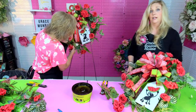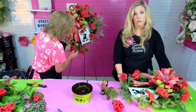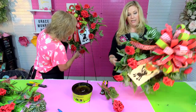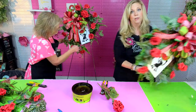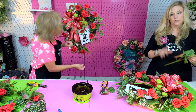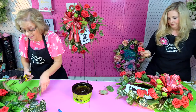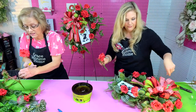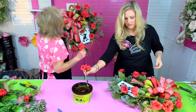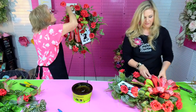Now, if you're doing like I'm doing and you don't have a stand and you're working on the table, you can put them in at an angle, and they won't stick out the back. You'll have a couple, but they're at an angle, and you can trim it up. It is hard if you're working on a table and you don't have a stand. But if you are using a stand, they're going to be sticking out the back, and that is okay. This one is going up here behind my bow.